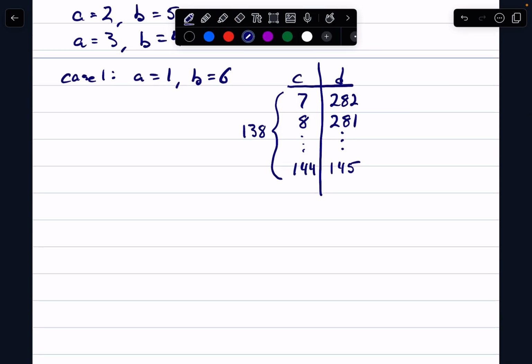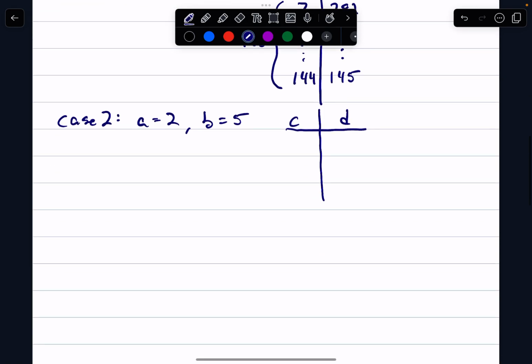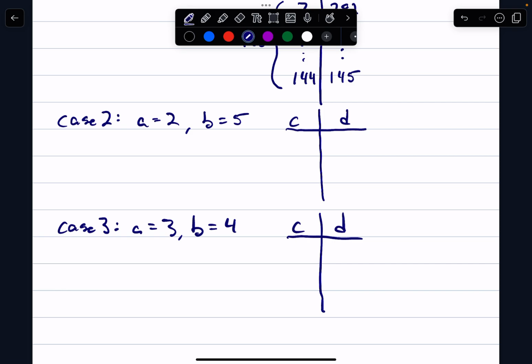We also have case 2, where a equals 2 and b equals 5. How many such numbers for c and d could complete our quadruple? I'll leave that to you, as well as case 3, for a equaling 3 and b equaling 4. Again, how many values of c and d would be possible?